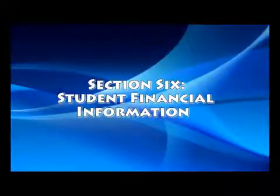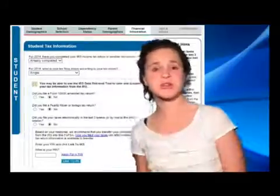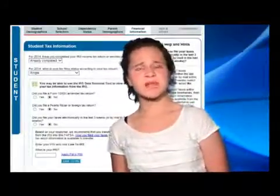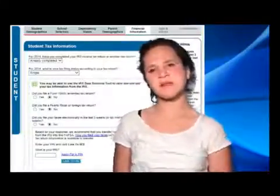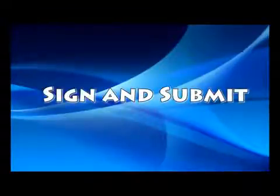Section 6, Student Financial Information. Now it's your turn to fill in your own tax and income information. Most high school dependents will find that many of the questions don't really apply to them, and vice versa, some independents might find that the parent information is irrelevant to their situation. Once you've thoroughly completed each section, it's time to sign and submit.